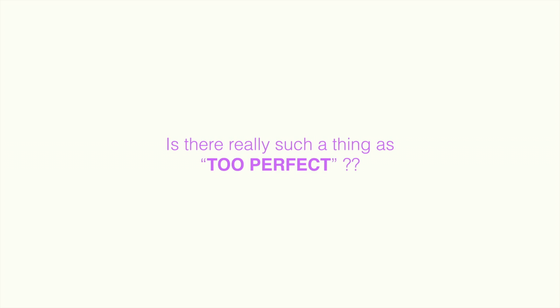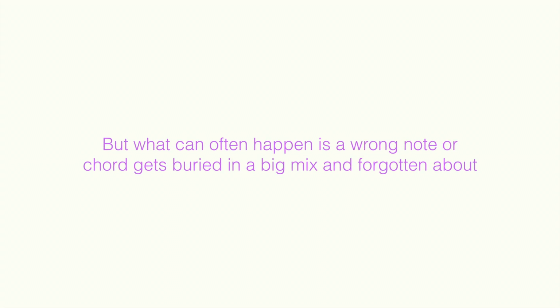For the rest of us in the real world, we've got more than enough problems to worry about, and we don't have to worry about our tracks sounding too perfect. We're just trying to get them as close to perfect as possible. Now, I don't think anyone intentionally leaves mistakes in, but what can often happen is a wrong note or chord gets buried somewhere in a big mix and then forgotten about. The thing is, you don't often hear it explicitly, but it makes the whole song sound a bit off at that point.